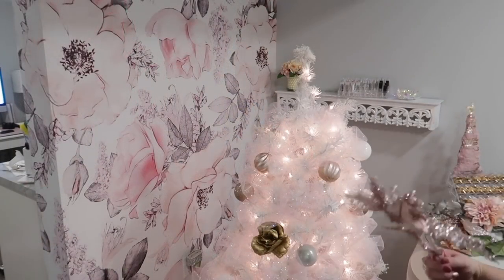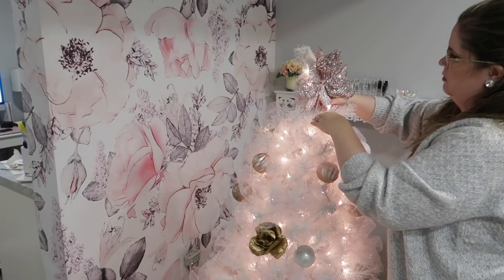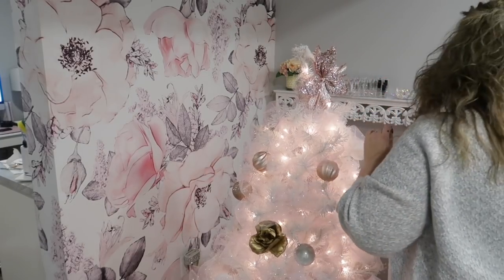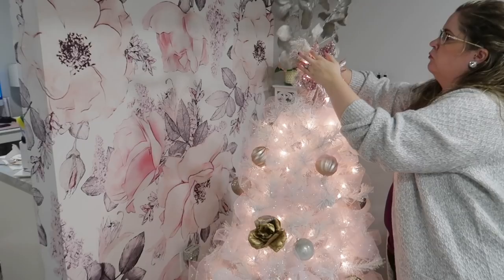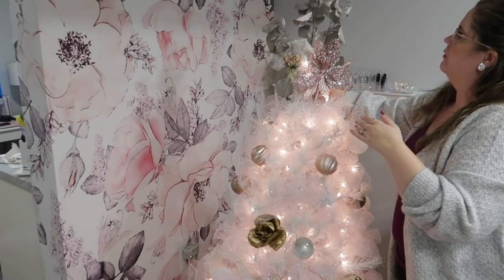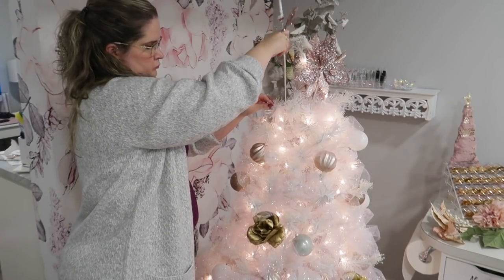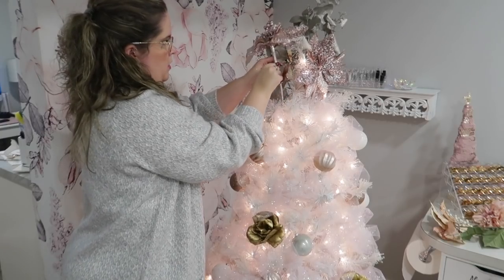And initially I put the big one at the bottom, but after I do the top piece here that you guys are gonna see, I ended up moving that gold one. So these are just giant floral pieces, again from Michaels from last year. And I thought about putting a star or something different on this tree this year, but I really like how it turned out last year.